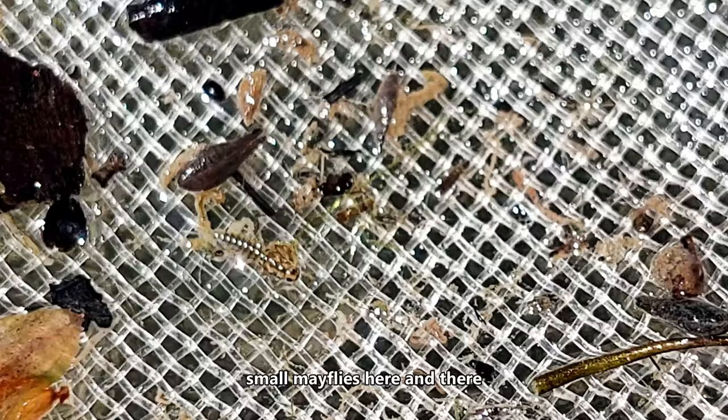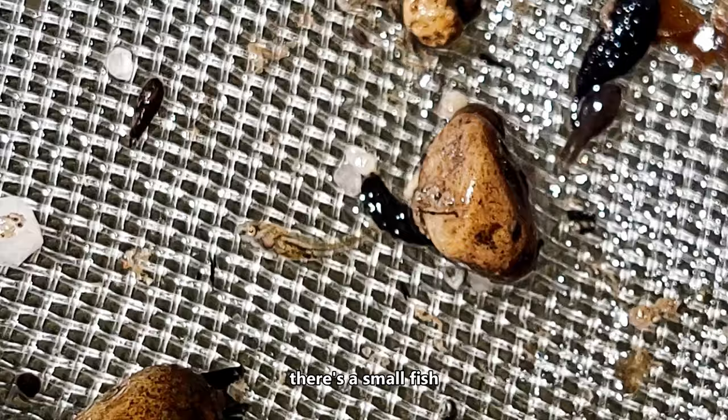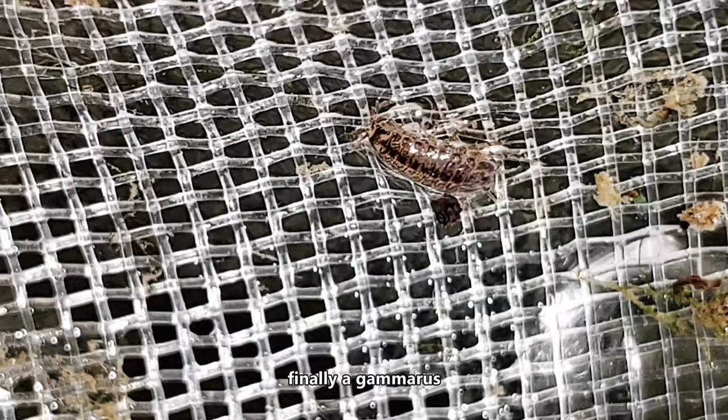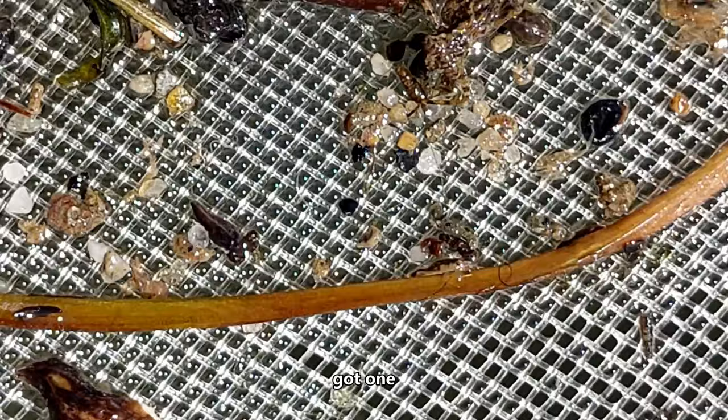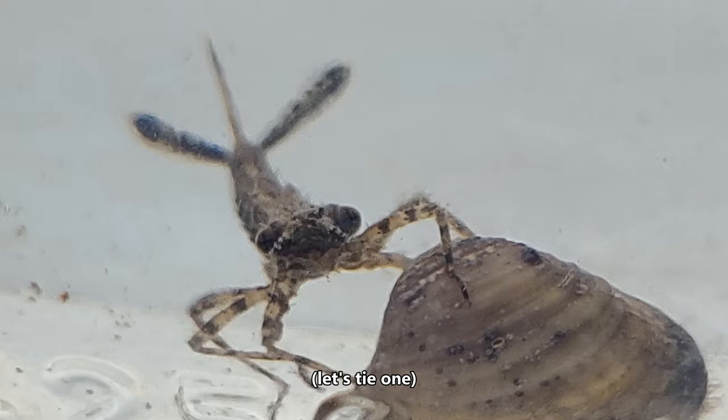Small mayflies here and there. Look, there's a small fish. What could that be? Some kind of leeches under the stones. Finally, a gammarus. Still small, but got one. So this is where I tie my flies.